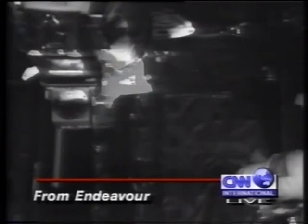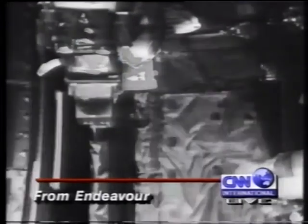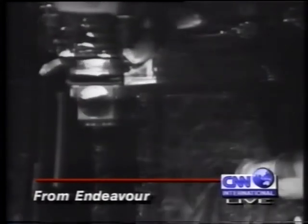It sounds like the astronauts are finding something they didn't expect to find. Astronaut Story Musgrave is shining a flashlight into the area where Tom Akers at the bottom right-hand corner of your screen is working. Why don't we listen and see? Akers just said that there was a piece of plastic wrapped around something that he didn't expect to find when he got in there.